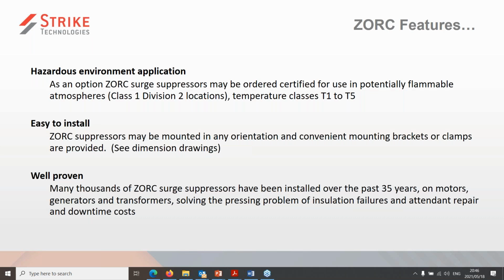ZORC is pretty much well proven, has been in existence for approximately 35 years, and it has been installed in various applications on motors, transformers, generators, air core reactors, in various conditions at various altitudes, and so has proven itself over a period of time as a pretty much universal surge suppressor, other than going for a bespoke RC solution.